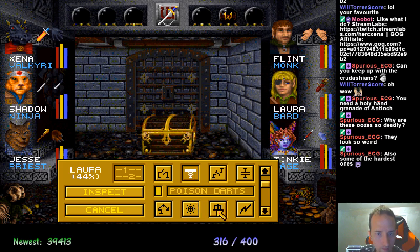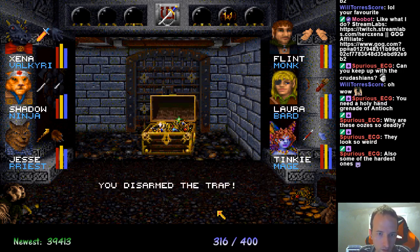Alright. We need to make sure that we get green and we'll unlock the chest. And if you hit red, the chest will blow up in our face. So we can get another yellow. And we disarmed it. We got a cross and a key.